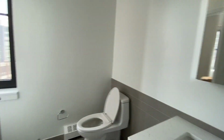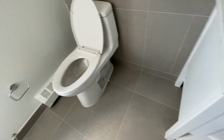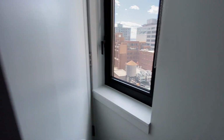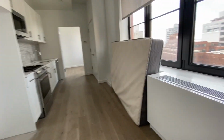It's very pretty. Got a litter box spot. There's a nice window in here too. It's a gorgeous day out. Okay, so you come back through here. And then here's the kitchen area.